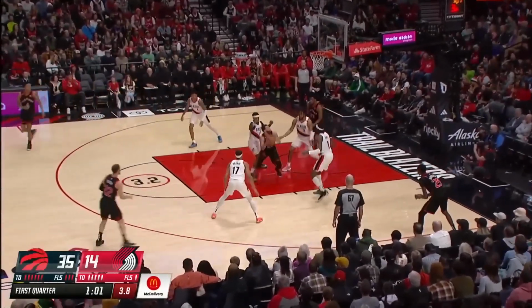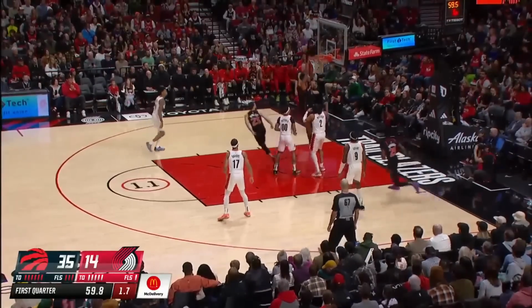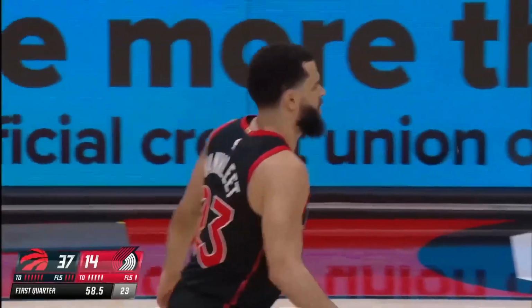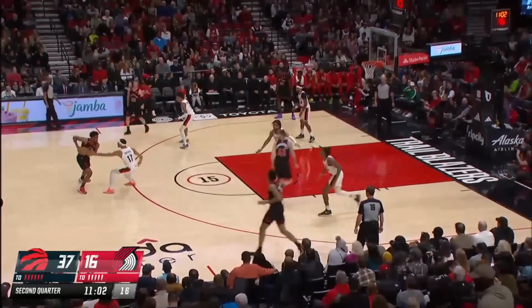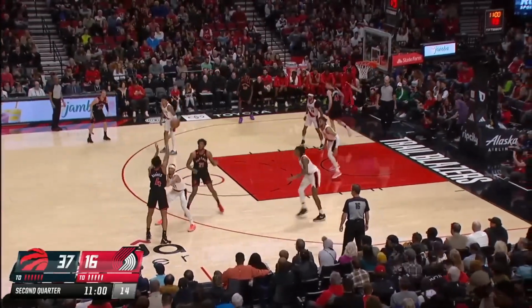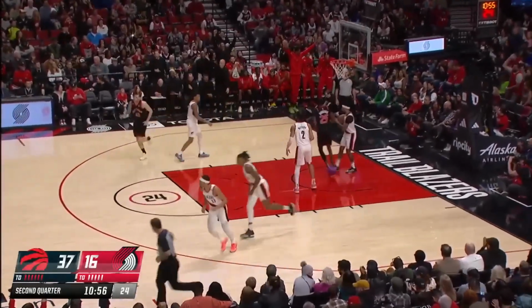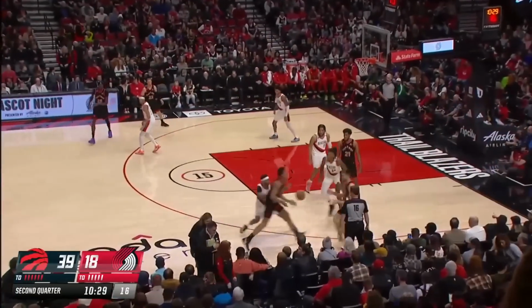Pump faking and drive for Van Vliet, juggled it. Defenders on it, no sweat. He took his time and found Thaddeus Young for the jam. Jabari Walker waves Shaedon back up top. Young finds a cutter into space. It was Boucher who found a void for the two-hand jam.